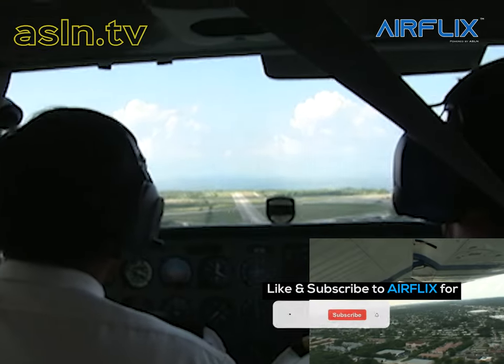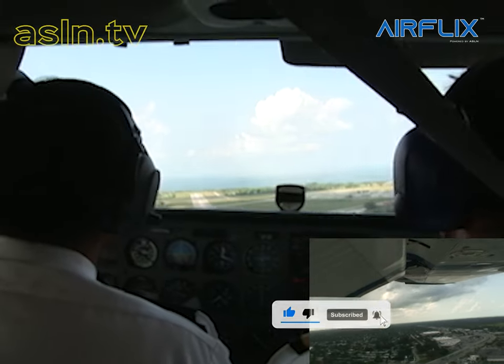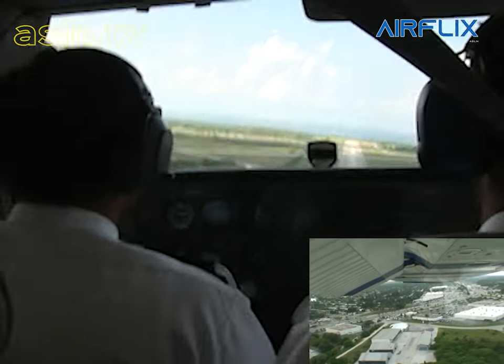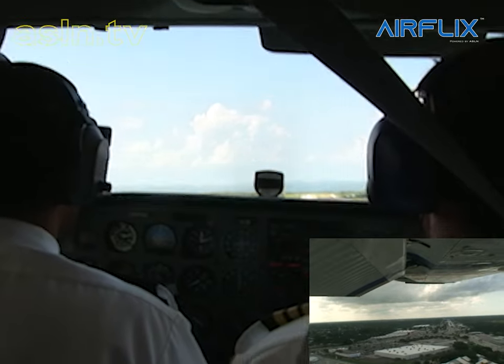I've now turned final and I'm aiming to line up with the center line of the runway. I have now put my last notch of flaps down to be in a good landing configuration. I'm going to target my approach speed of about 60 knots for this airplane. It's slightly faster than the Cessna 152 because it's heavier.